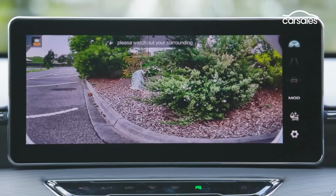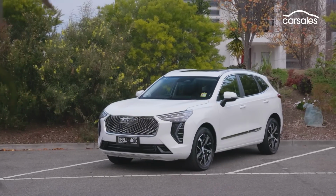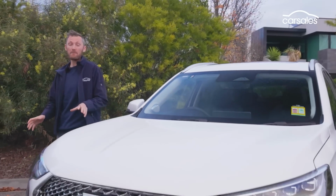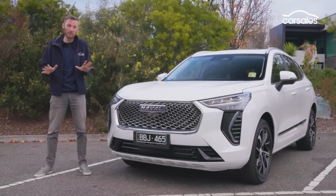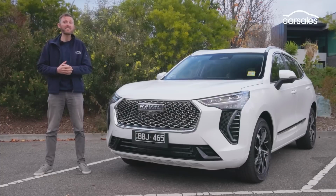The Haval brand is still relatively unknown outside China, so the 7-year warranty should add peace of mind. If you can move past the funny name, you'll find a lot to like with the Jolion. Ride, handling and refinement levels are pretty good, but value for money and tech levels, excellent. This is an impressive machine.